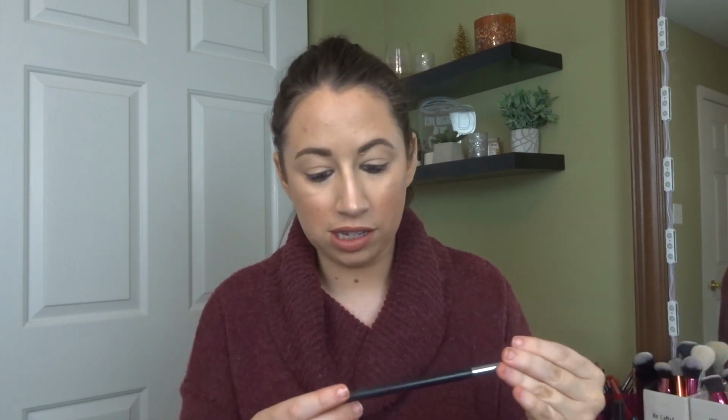So let me think. We love a challenge. So I think I'm gonna start with this. This is the Morphe M504. Okay, I am going to start with the shade Mirage here. And I'm gonna try and put it in our crease because something needs to go there.